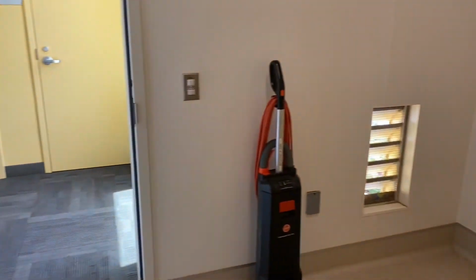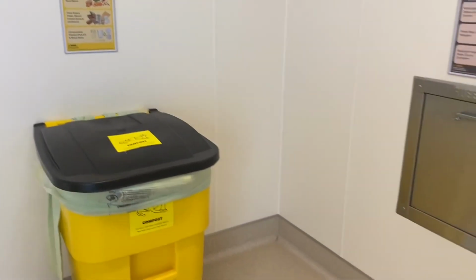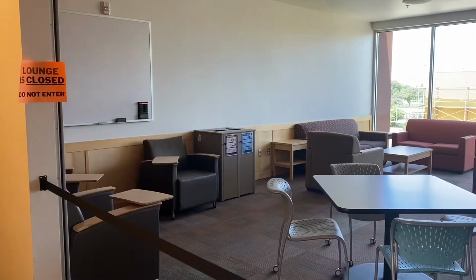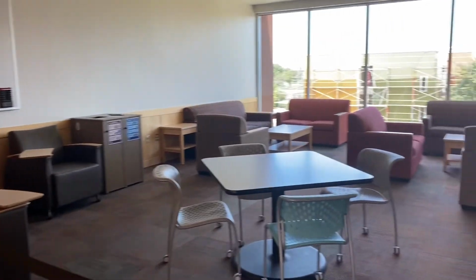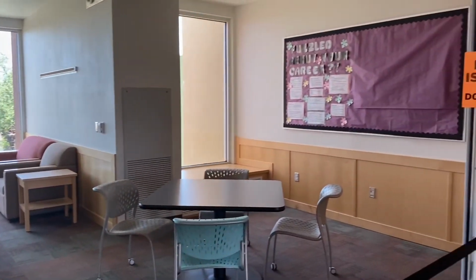Alrighty, so this is the trash room. I believe that there is one on every floor, so there's compost, trash, and recycling. And then this is the social lounge on the fourth floor of Mahogany Hall. I think every floor has one of these as well.